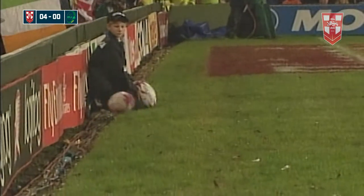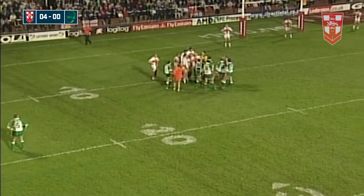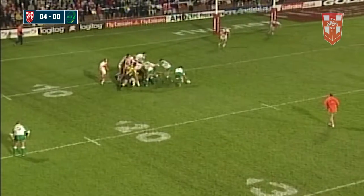Martin's after it. Was he taken out by Williams? No, he wasn't. There was a bit of a downpour early on. And it might have just affected the crowd somewhat, but this is a good attendance for this World Cup quarter-final here under lights at Headingley on this Saturday night.